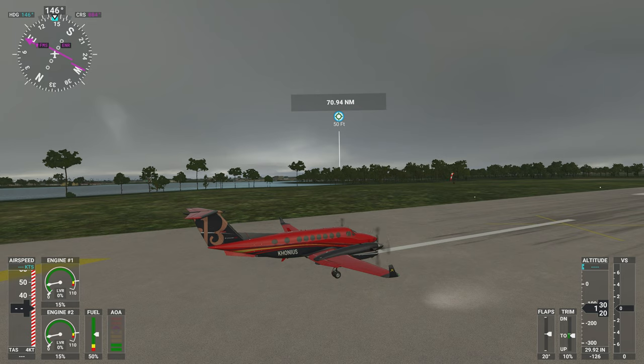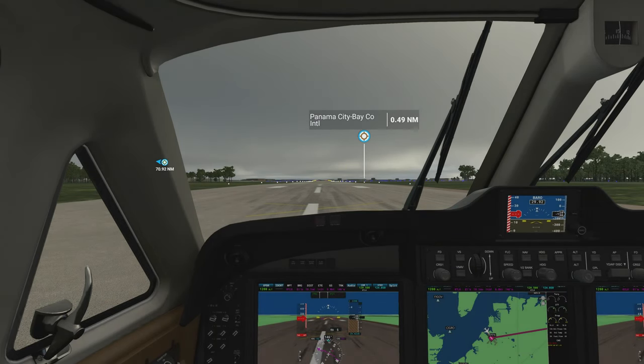Welcome back, everyone. Tony is here. Today we're flying from Panama City, Florida to Tallahassee, Florida. I'm flying a Beechcraft 350i King Air. I've applied a red livery to it. The local time is approximately 2:30 p.m. Let's go inside and go ahead and get started.